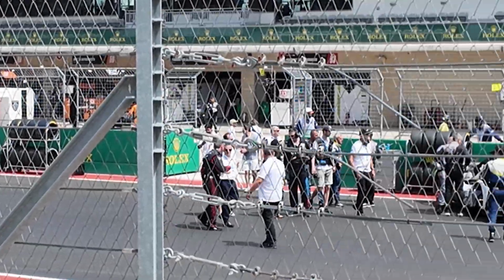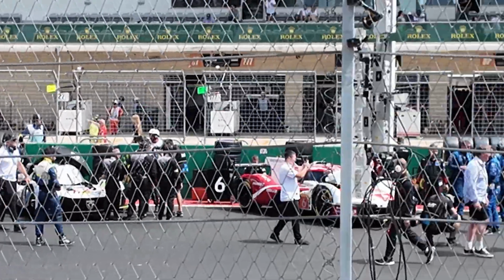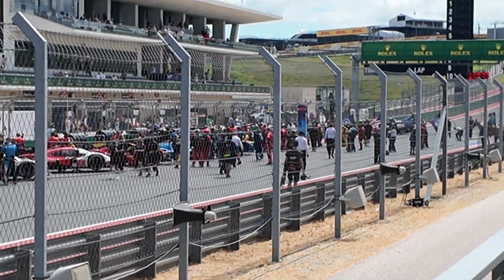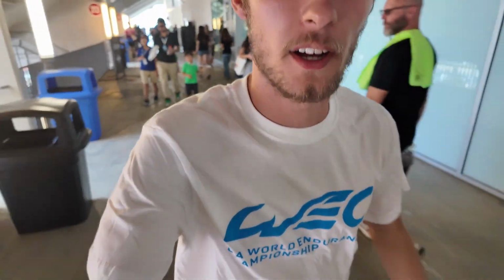I've never seen this. We are going to have two very special guests. As you can see, I'm wearing a different t-shirt now. There was a t-shirt cannon and they shot me with a shirt. So I decided to put it on, see how it fits, and it fits pretty well. So I'm gonna wear the WEC shirt for the rest of the race. And it should be starting here soon, about 12:30. So about 30 minutes from now, I'll check in with you guys.